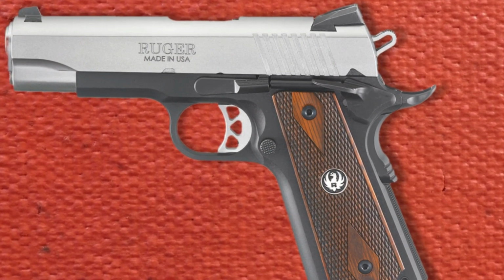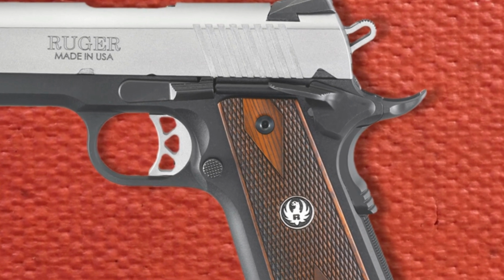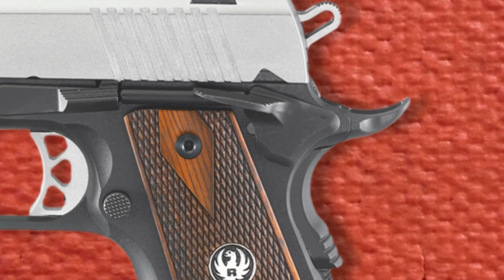The thumb safety is positive, but in my opinion, slightly light for my taste. Personally, I like a stiff safety. The thumb safety, however, works fine, and there is no play when the safety is in the on or off position. The thumb safety spring and grip safeties are replaceable items should you feel the need for tighter tolerances in these areas.